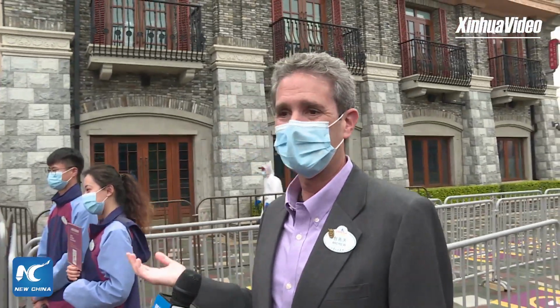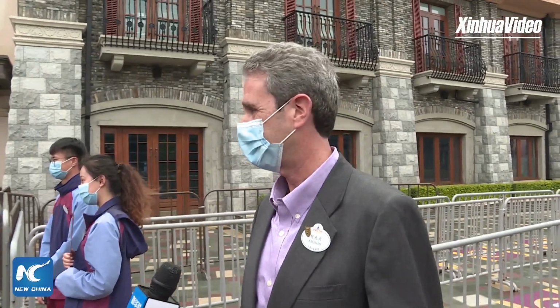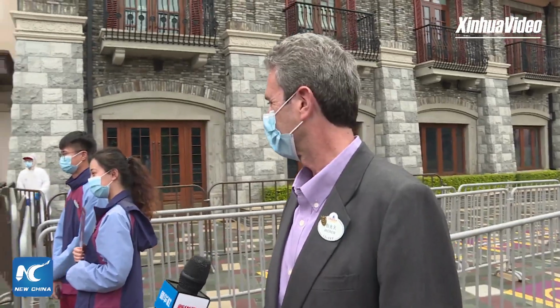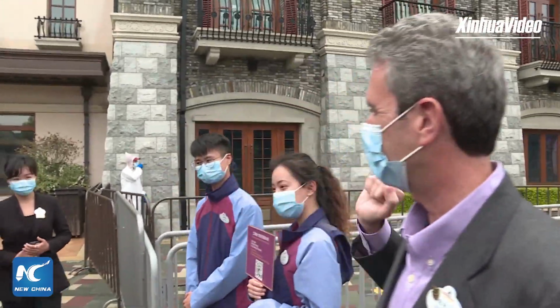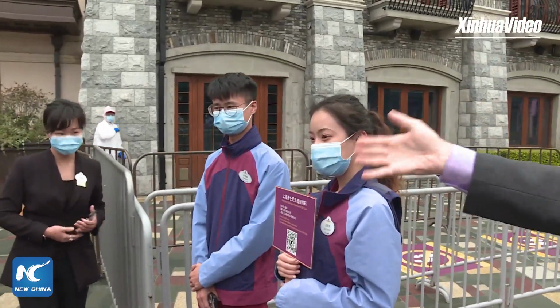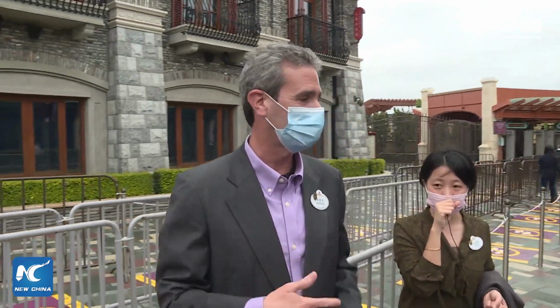And so now what we want to demonstrate is the Disney reservation QR code redemption process. So these are our cast members here, and Michelle is going to be our demonstrator, so I'll let her take you through it. After that stage, the next step is for our guests to go through the security screening.